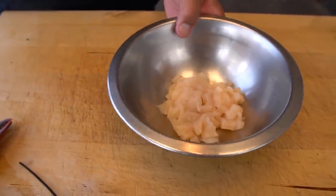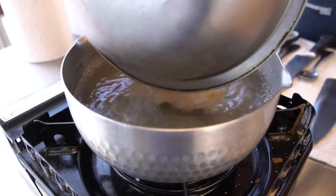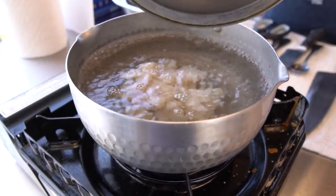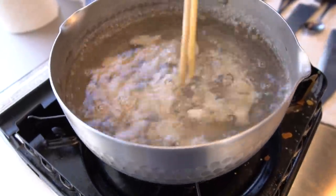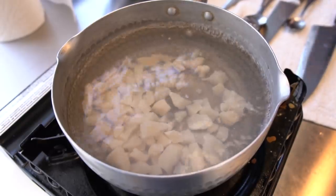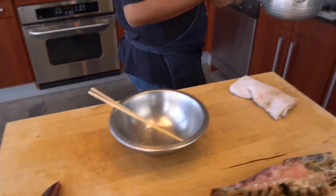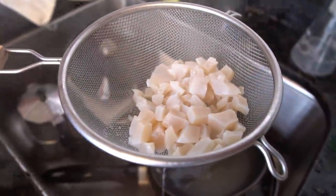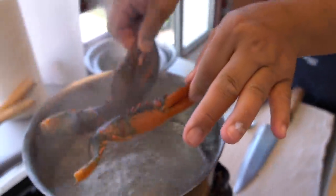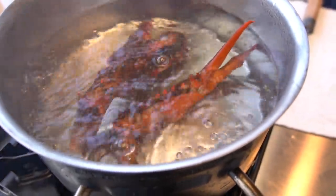Okay, this one I'm gonna put into the hot water. Just a quick one. Okay, that's it. And then I'm gonna strain it out, like this. Okay, next one I'm gonna put the claw into the hot water. Also cook a little bit.